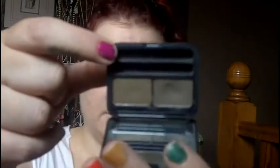So this one is in Beige Betty, and those are the colours, and as you can see, they are really quite similar. I like that these are cool toned ones, to be honest. They haven't got a lot of warmth to them, and I really like that, and they are very dented. You can see that they have been very used.